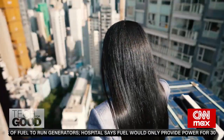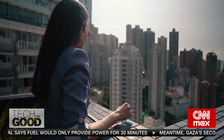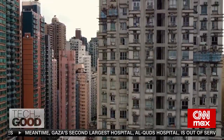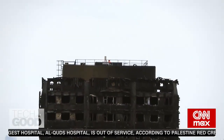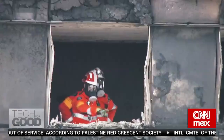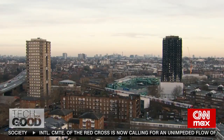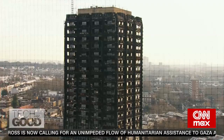From 36 stories up, it's hard to imagine what might happen if there was a fire here. A fire like Grenfell Tower. The deadly West London blaze in 2017 devastated the community and posed a monumental challenge to rescue services. I was living in London and was commuting by the Grenfell Tower every day. For me, that was a real catastrophe.